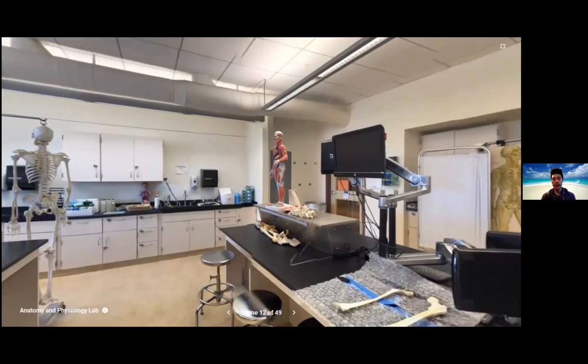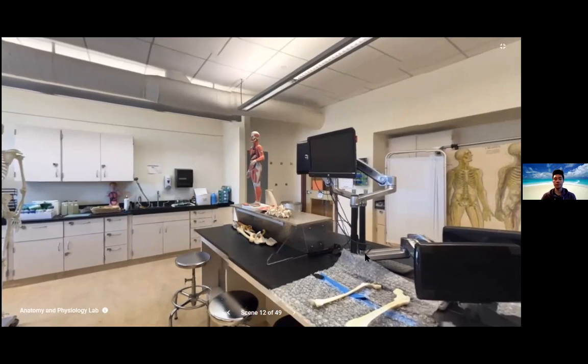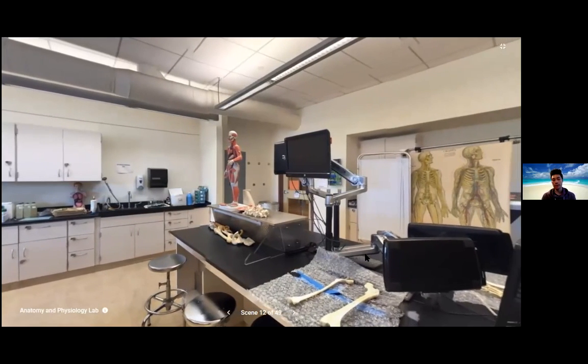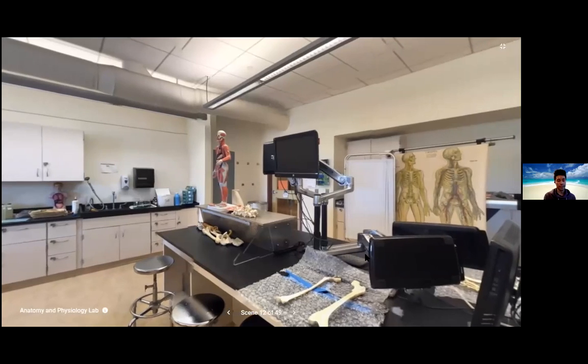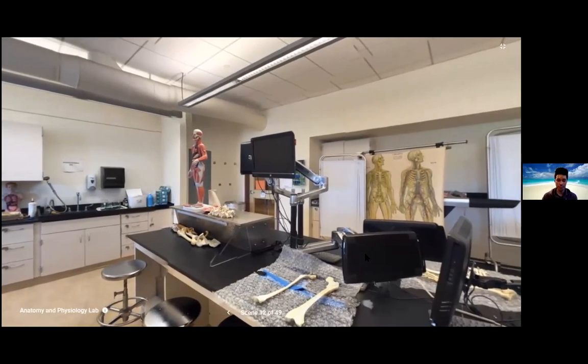So here we have an anatomy and physiology lab. Typically nursing and biology students will spend much of their time here doing their labs. Hudson Hall also includes a robotics lab and a molecular biology lab, which is pretty cool.